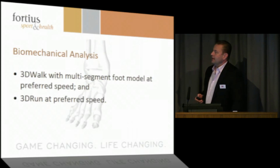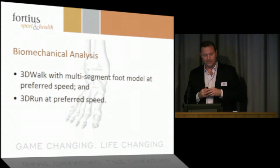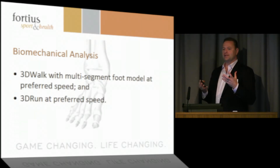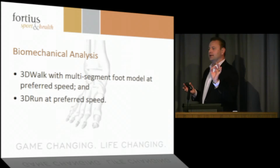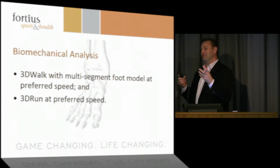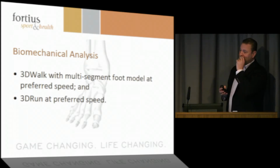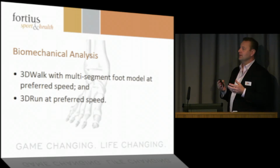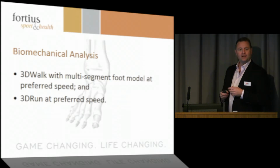So we started looking at the foot and ankle first, and then worked our way up. And so for this case, we wanted to see what was going on within the foot. Putting a set of markers on the shoe, measuring the shoe motion wasn't sufficient. We wanted to look at the coupling between the hallux, the midfoot, and the rear foot, and in 3D. And that's what you can do with the multi-segment foot models. You can look at the coupling within the foot, and particularly what's happening at the first MTPJ. And then we had her do a run as well.